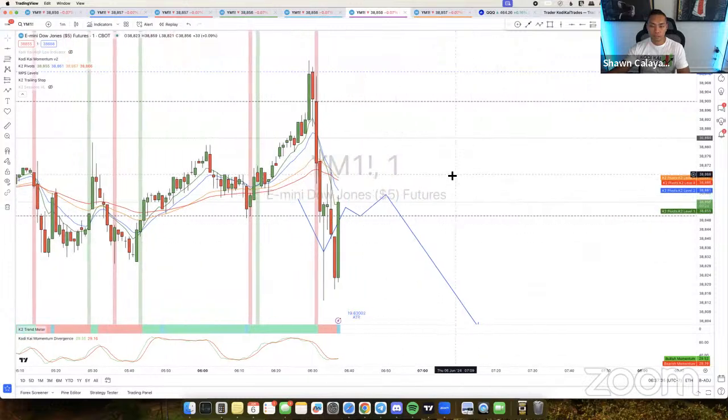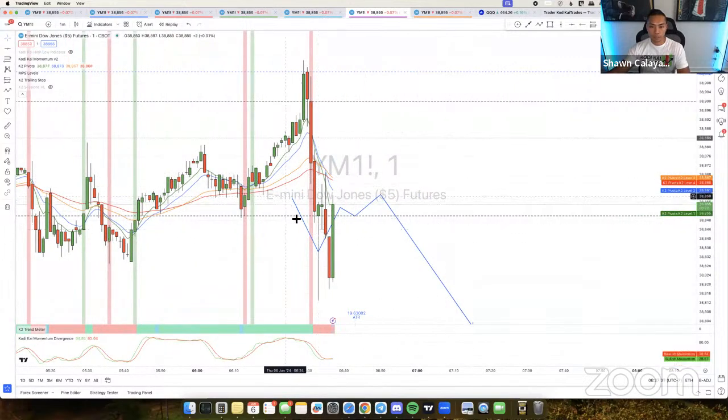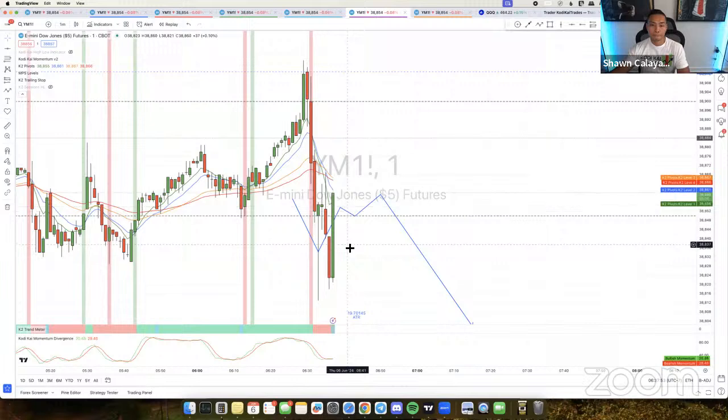Here's the levels chart. This is exactly what I warned you guys about. So price came back down, fake out retracement, look for the continuation back down. So this needs to close above this line here, the 50 mark. So the 50 level right here, if and when price breaks above it or closes above it, look for the correction back down.